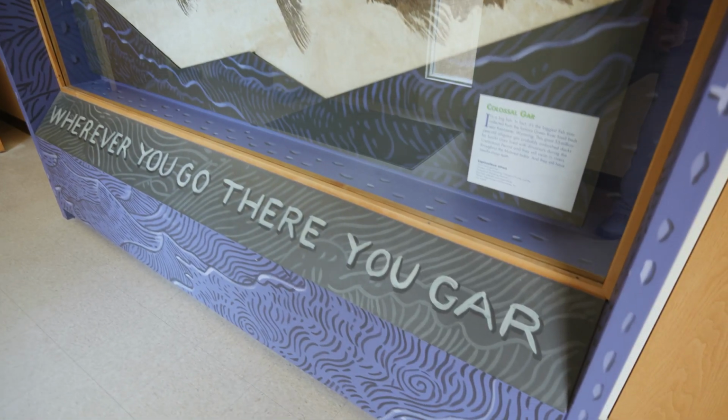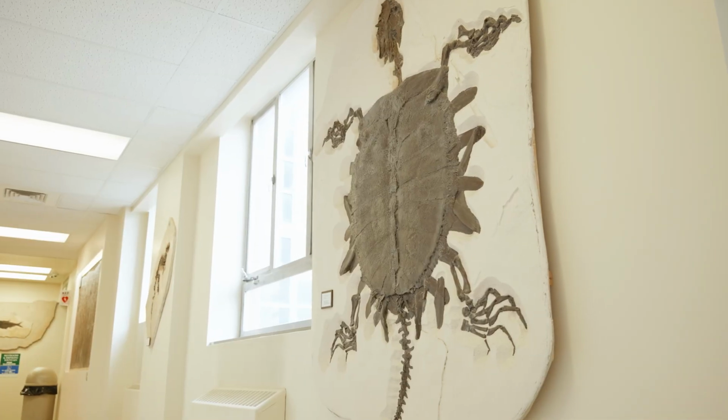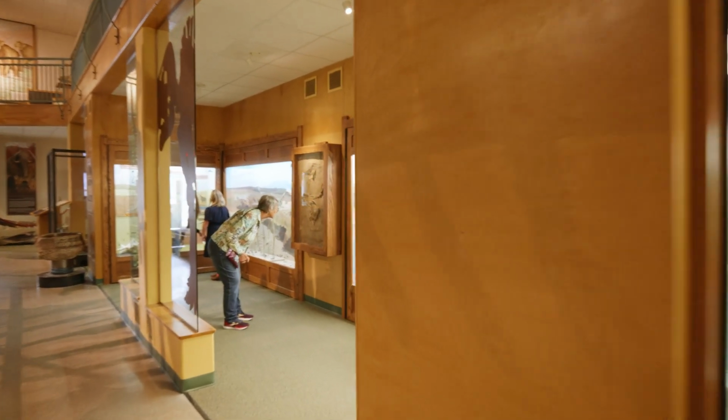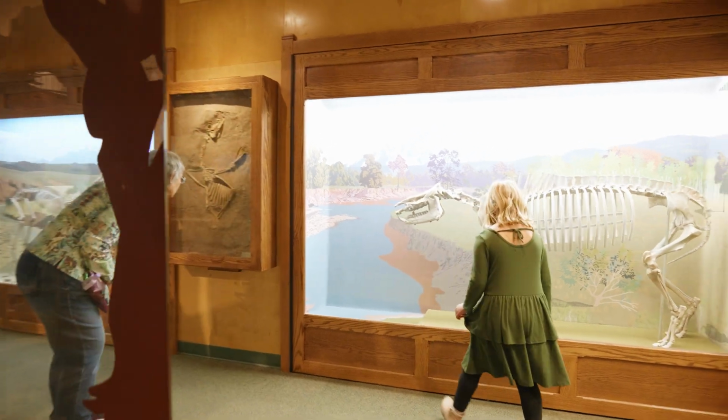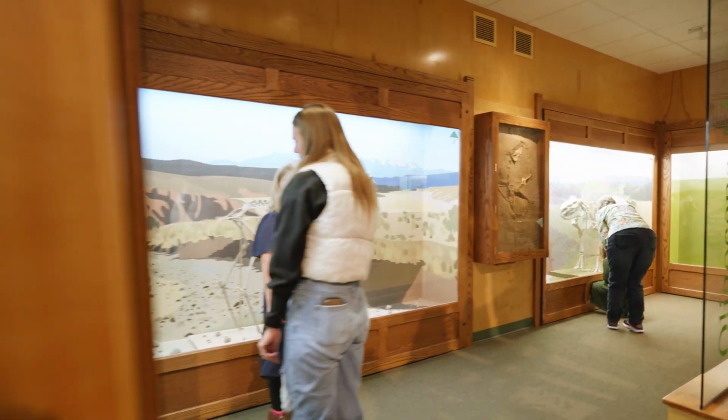We are one of the only places you can go in the world where you can see Wyoming-specific snapshots of time. And so that's where I think we really excel, is the fact that we do show this very Wyoming-centric approach to paleontology. Now, Wyoming's made it easy because Wyoming has one of the best fossil records in the entire United States. And so we have fossils from most of these time periods.